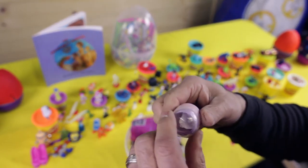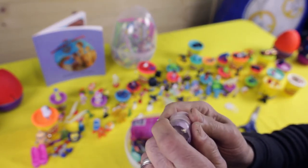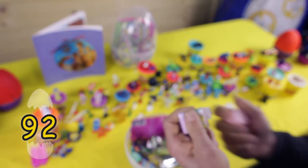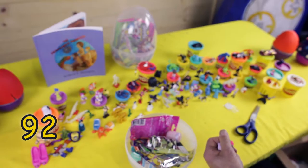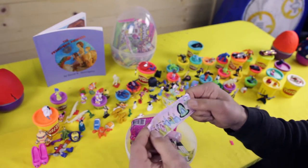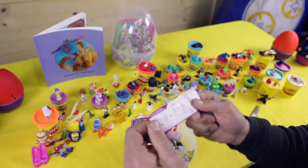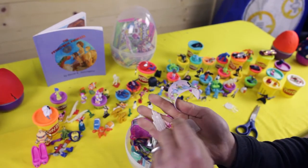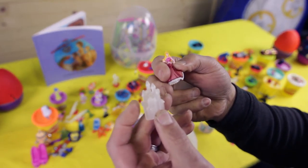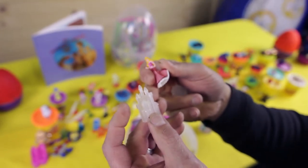Let's see what's in this little surprise egg. An egg within an egg. And who do we have here? Let's take a look. We have Aurora. There's Aurora's castle. Very cool.